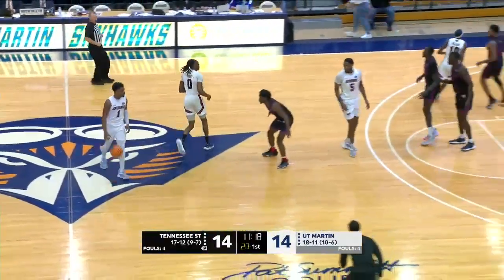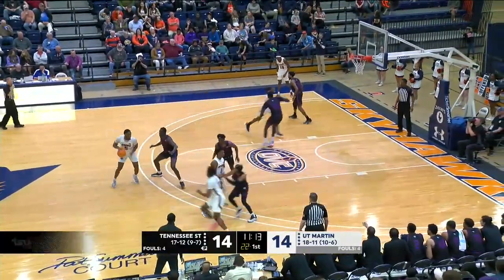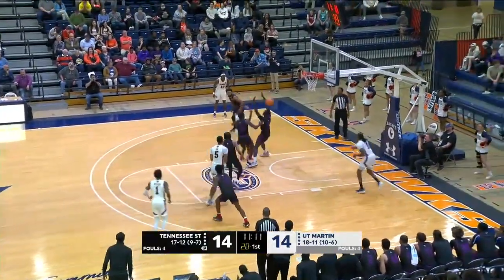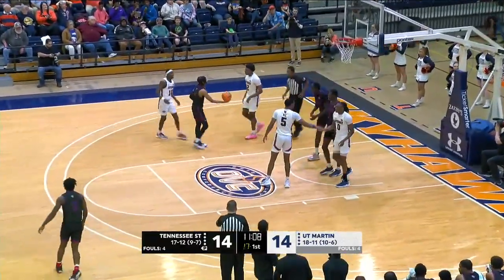Sluggish start for Tennessee State. They've looked a lot better on offense their last few possessions. They look great. They've calmed down. They've settled in. They look like they're not forcing stuff. And I tell you, UT Martin's had a lot of those kind of plays. A lot of great passes off the ball.